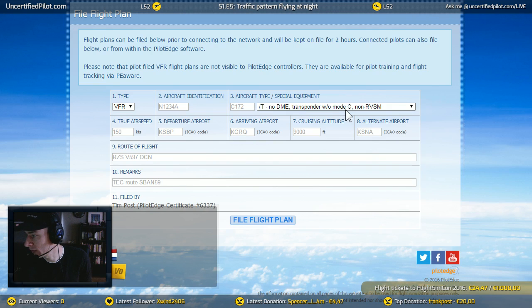Okay, finally, PilotEdge. Well, we're just staying within the traffic pattern of Oceano, so we don't need a flight plan. We could file a VFR flight plan. It doesn't concern the PilotEdge air traffic controllers, especially now when PilotEdge is offline. At least the air traffic controllers are offline. We're currently on PilotEdge, so the drones will be there, and perhaps other pilots that are flying currently.